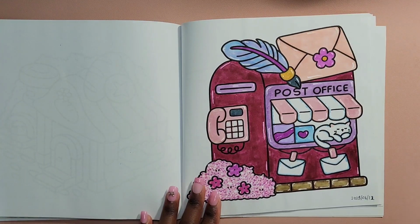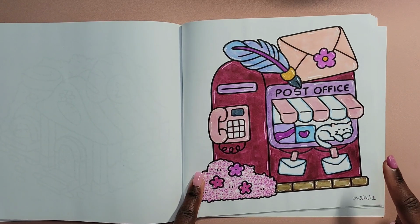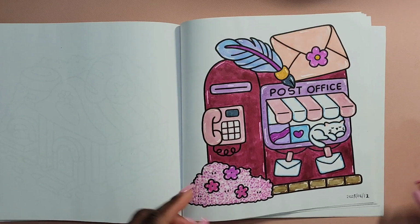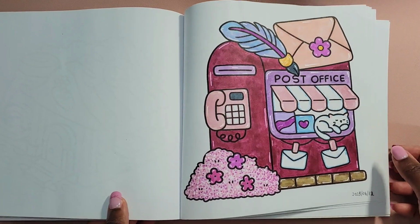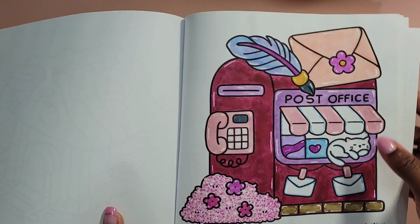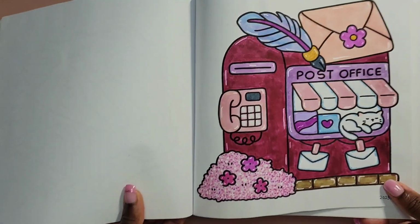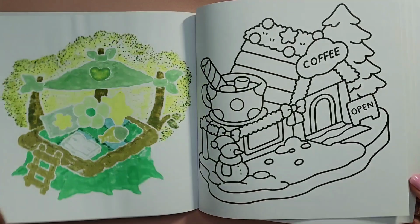This page I really love. I think the colors work really well together, and for the very first time I didn't use colored pencils. I'm not saying using colored pencils with alcohol markers is bad, but I think I relied quite a lot on colored pencils, and I'm happy I'm able to achieve nice results without them. So I guess I'm doing well with my alcohol marker skills. I used the alcohol markers and then the white gel pen, and for this part I used gold watercolor for the shiny bits, and I also tried the glitter technique here as well. And that is all for this month.